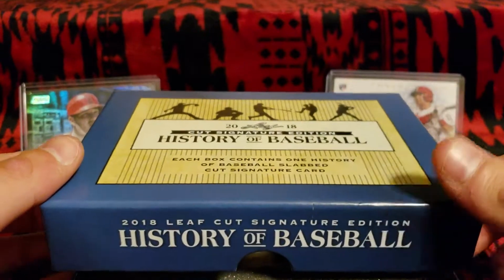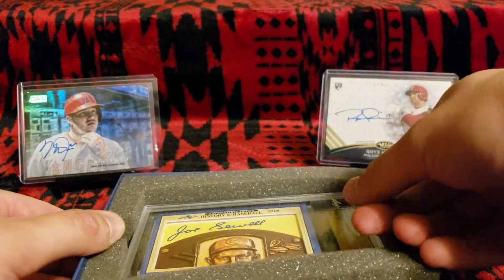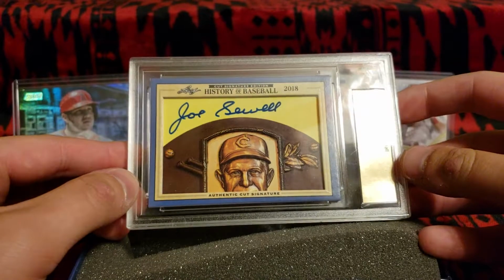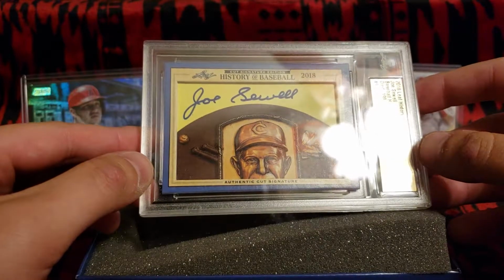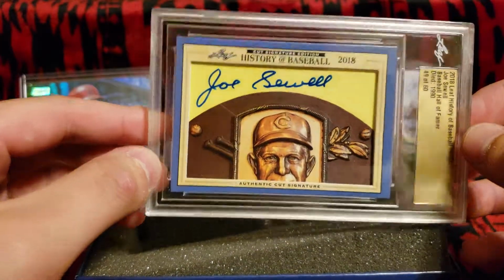All right. Let's get this going. I want to pull it back slow and then see what cut we got. And wow, this looks really sick. Who is it? And so we got a Joe Sewell. Joe Sewell, I believe. Authentic cut signature. Cleveland Indians? Yeah, Cleveland Indians. Definite Hall of Fame. Oh, man, I like that cut, though.